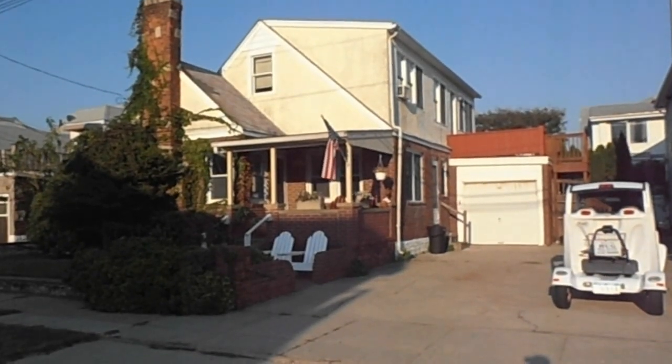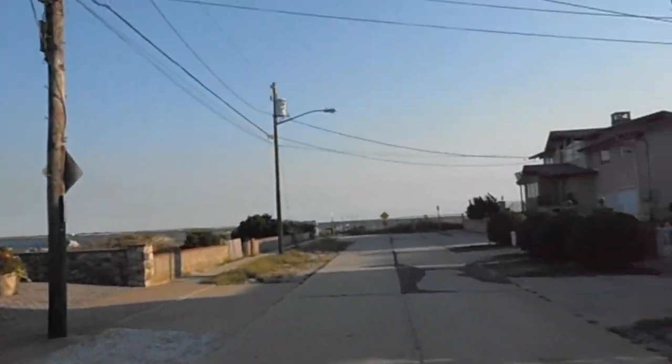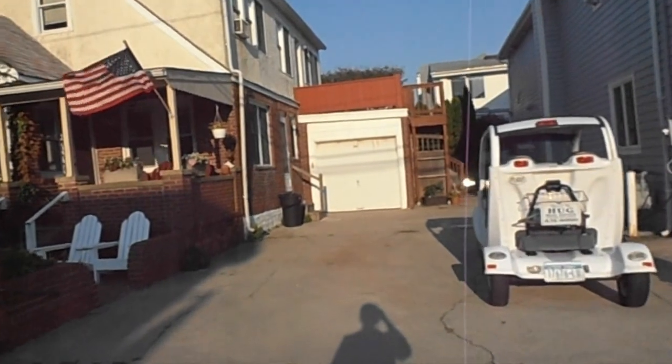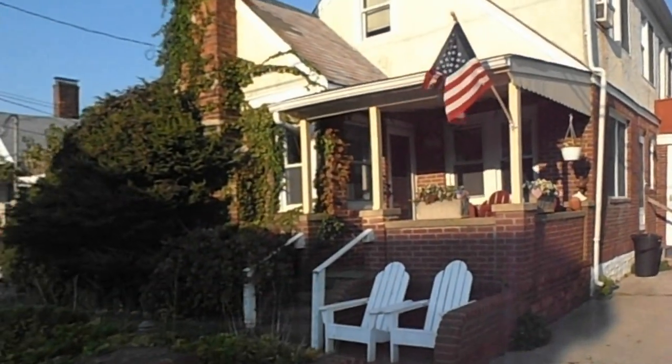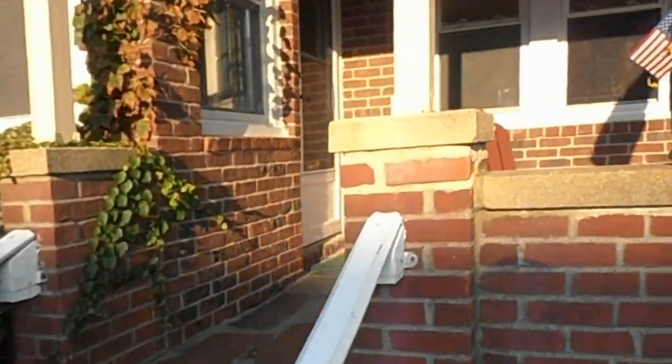Available in Point Lookout, Brook Cape, 2 houses from the ocean, parking for 4 cars, couple decks, 4 bedrooms, 2 full bathrooms. Let's go inside.